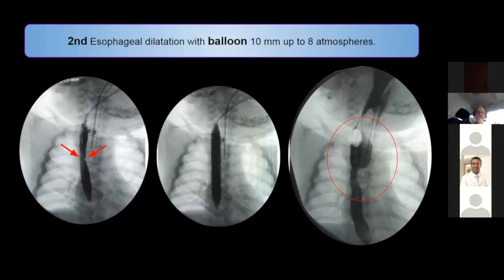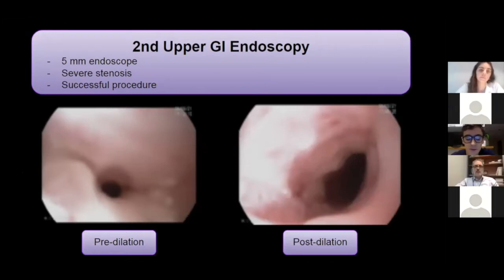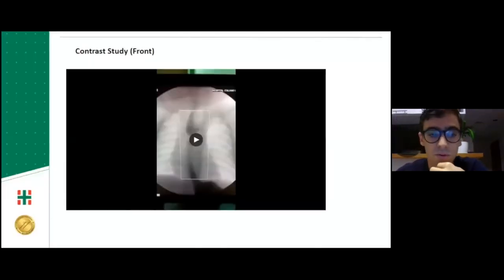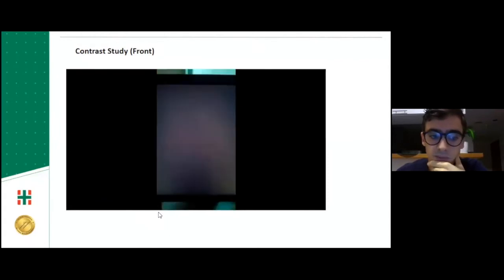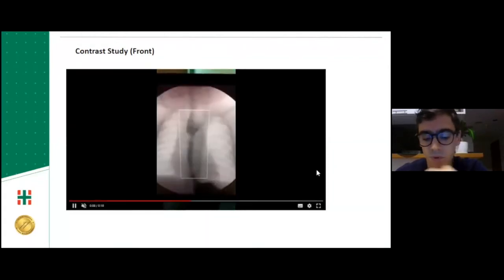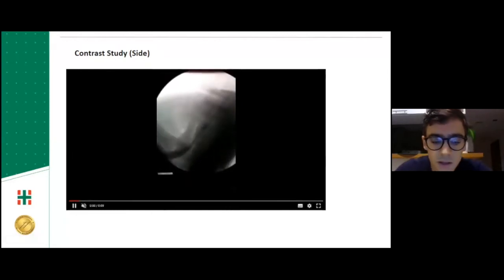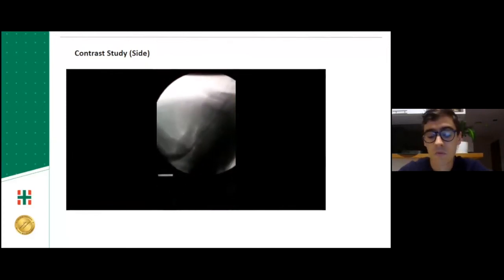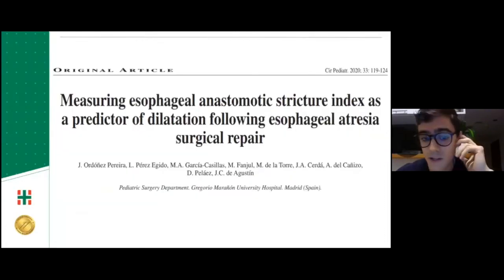You can see there the right image. We didn't have a leak, but as you can see, there is a difference, like a pouch, between the anastomosis. Another week later, we performed a new X-ray esophagogram where you can see again this problem that we have shown before. Currently, we have a patient with normal weight gain receiving enteral feeding, all by suction, and receiving anti-reflux treatment. Now, after commenting on our clinical case, we are going to start with the literature review.